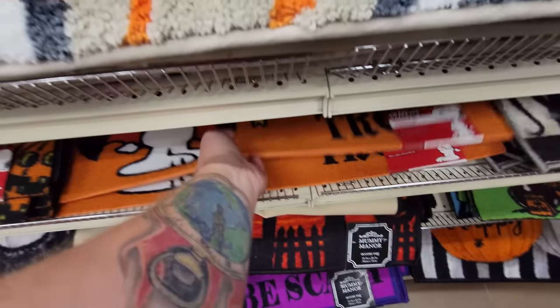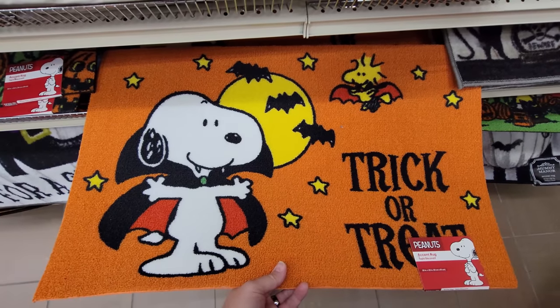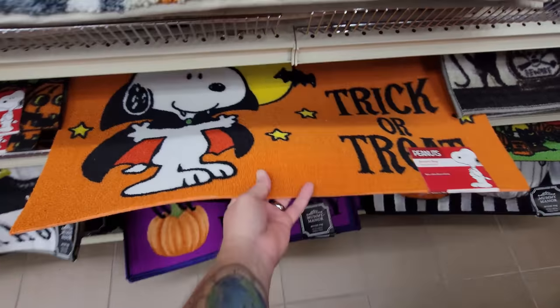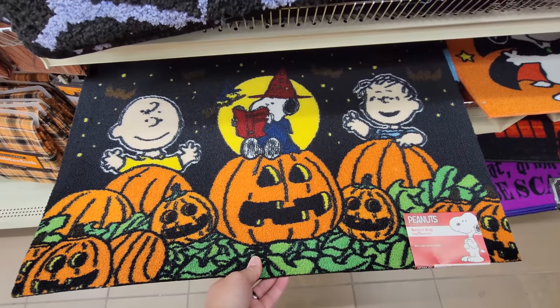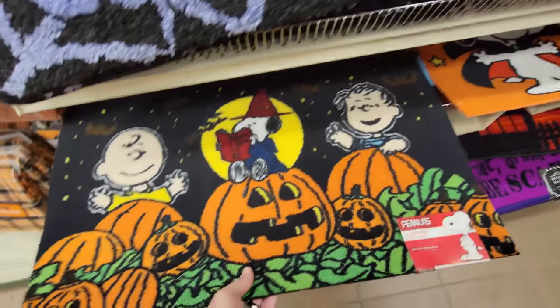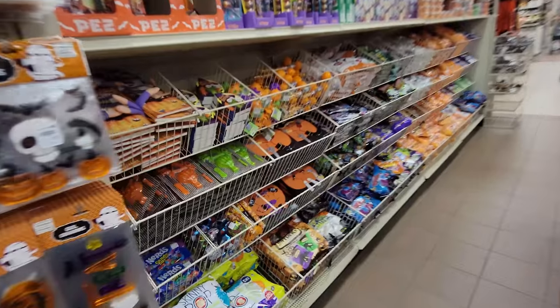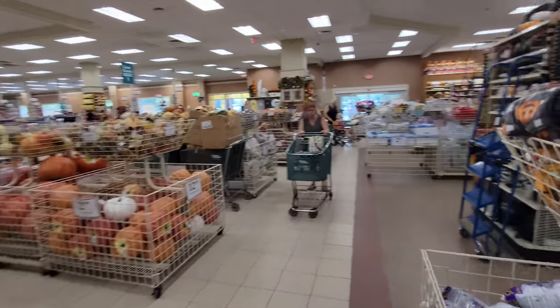All right, what's on this one? Trick-or-treat, and it's Snoopy dressed up with Woodstock. That's awesome. And then what is this one here? Oh, the Great Pumpkin Patch. That is so cool. How much is that? $15. I love that. Looks like we got a bunch of Halloween candy and stuff over here, but we'll come right back to this because there's something on the other side I just noticed that I missed.